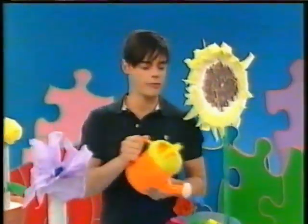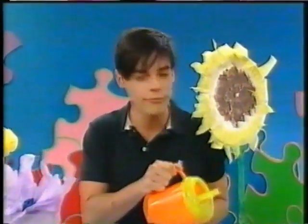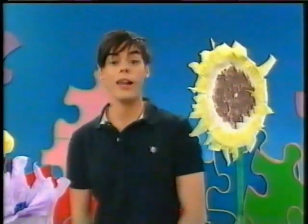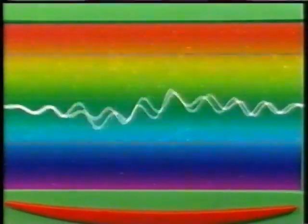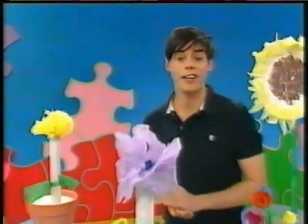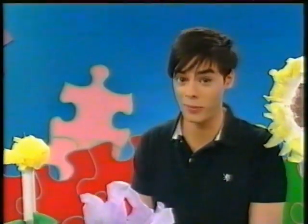There we go. A little bit more water so that these flowers grow nice and tall. Oh, hello again, Cassie. I think you should take another look at the puzzle. There's a piece on there you might recognise. Ooh, a piece I might recognise. I think we should have a look at the puzzle then.